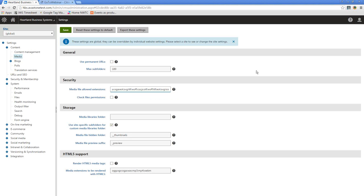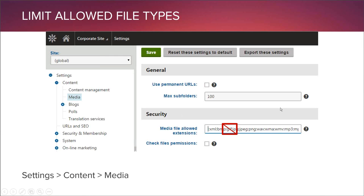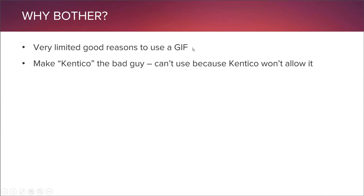it just helps keep your website clean from any animations. Why do you want to do that? Well, there's not a lot of good reasons why you would use a GIF. I've seen some nice use of GIFs in emails lately, but beyond that, it really doesn't need to be on a page of your website generally.